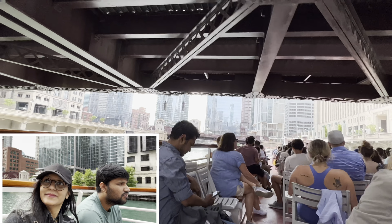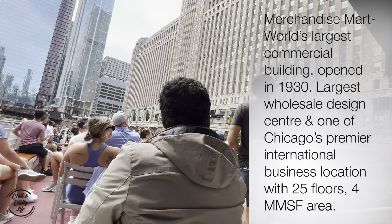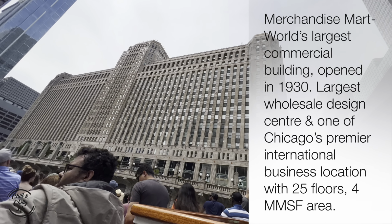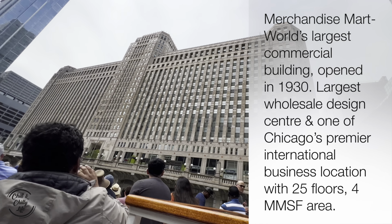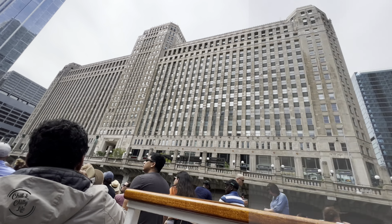Above us to the right now, giant structure. Hard to miss this big building. The largest building in the world when it was built in 1931. It's called the Merchandise Mart, and it's still pretty big. It has 4 million square feet of space. It's hard to wrap your head around really how big that is. So I'll give you something else that might make it more tangible.